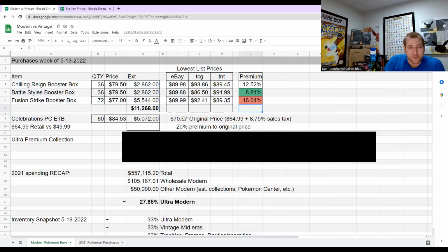And that might be a video too in the future. How do I determine what price point to sell? Like right now I have 72 boxes of Fusion Strike. How and when will I decide to sell those? There's no hard and fast answers. There's no concrete schedule I go by. I don't say I'm going to sell X amount at 100, X amount at 120, X amount at 200. It's all a feel thing. So maybe I'll do a video on that too. Let me know if that's something that feels interesting to you. But yeah, how and when will I sell those? What are going to be my price targets? What are the time targets for those price targets?